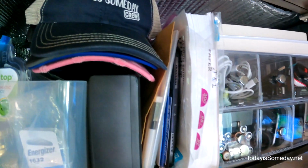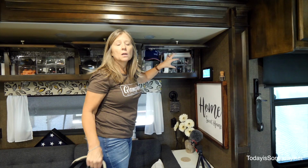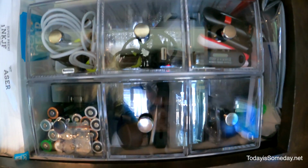And then, of course, cables, batteries, all of this stuff. Taking it to as small as possible so you can really separate all your items makes a huge, huge difference.